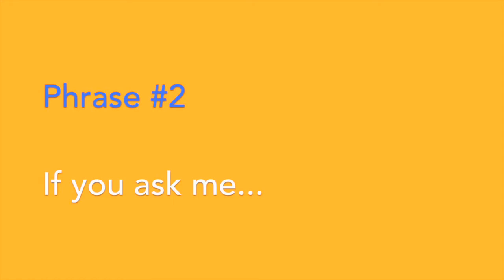Number 2, if you ask me, so that starts with a short little I, spread lips, tongue is high. If, lower lip touches the upper front teeth for an F. If you ask, so then we get a little yod, yeah. Body of the tongue is high and drops. You, followed by an oo vowel, where the lips round.